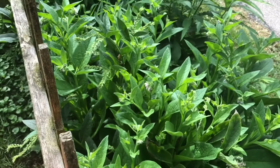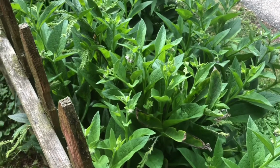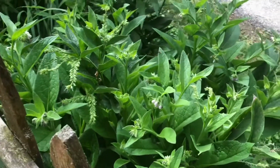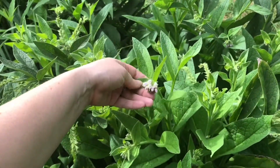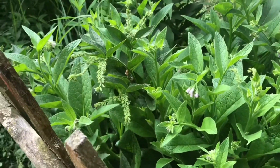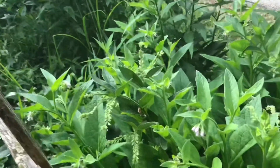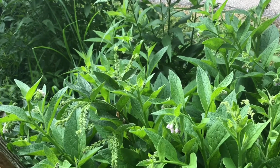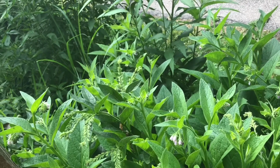All right, so another one here that is a new one for me to have freshly available, but very exciting. This is actually a comfrey plant. You can see here the spiral of little flowers, and the leaves are slightly fuzzy. So this poor guy has had a lot of controversy about safety, but a lot of those studies are not using the plant correctly or in amounts that herbalists would actually use.